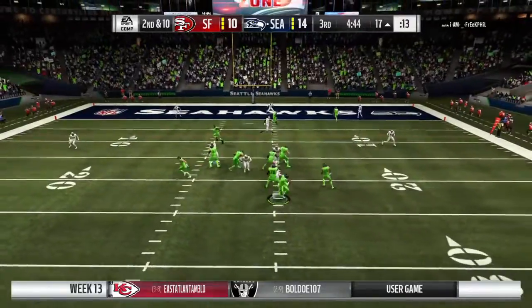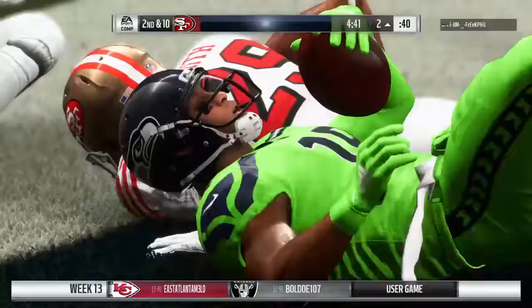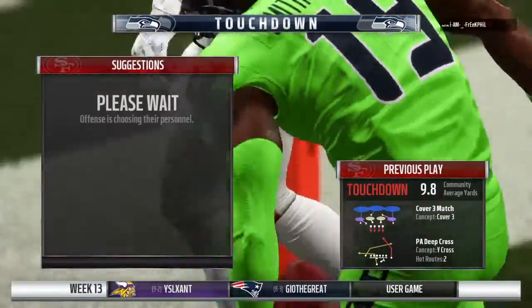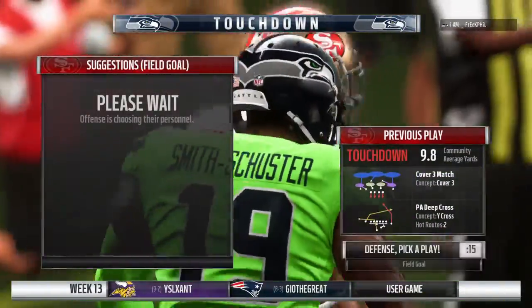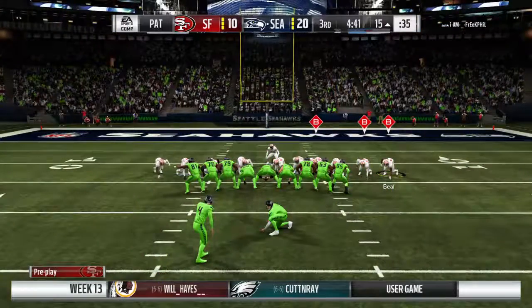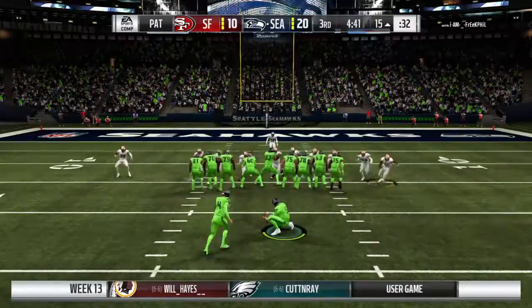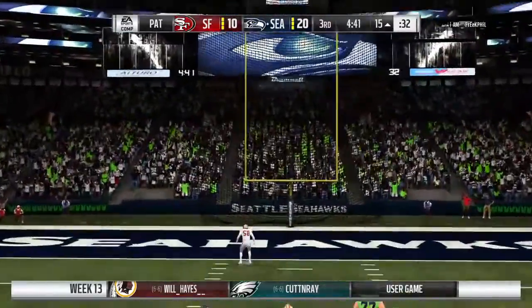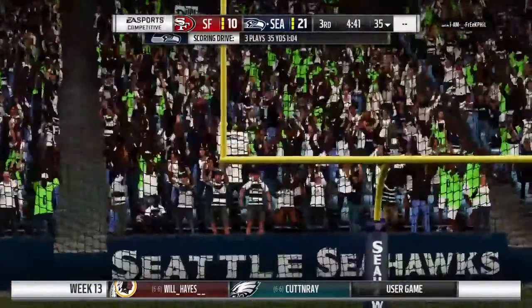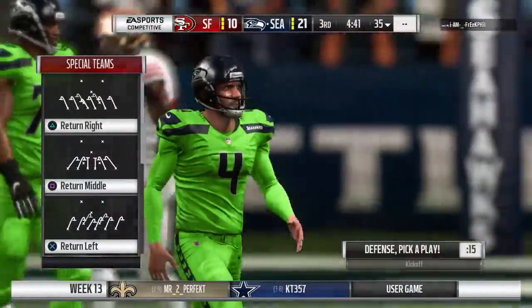Second down, Mariota. Escaping the pressure right. And he's got it. That's it, sir. The end zone for the Seahawks. Touchdown. And the interception by the Seahawks D leads to a touchdown. Extra point was hooking, but he does make it through. And that makes it a 21-10 game.